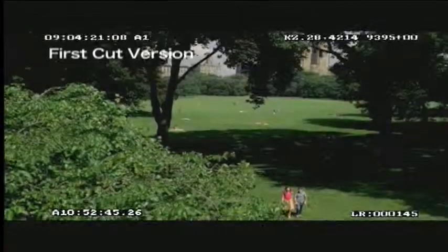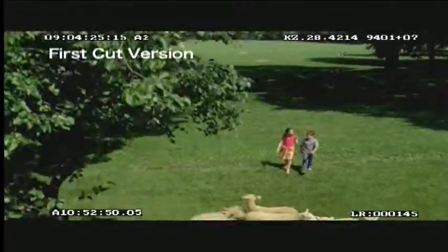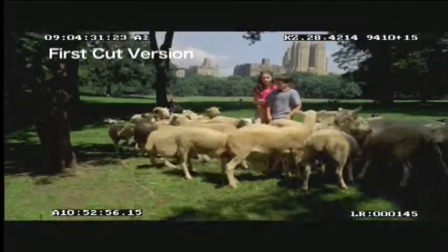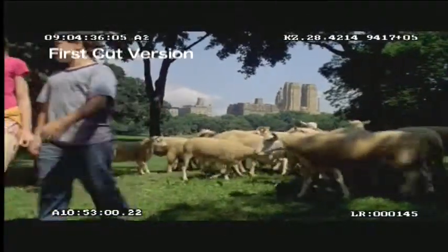Like old-fashioned lawnmowers, they keep the grass nice and low and everything. But eventually they all moved to Prospect Park in Brooklyn. And I gave the sheep herder a job at the zoo and the lion house. Oh yeah, didn't the sheep herder live on Tavern on the Green? Well, it was called the sheepfold back then, but yeah.